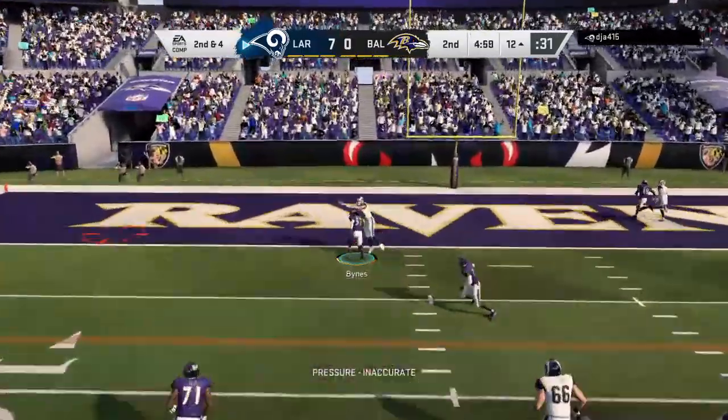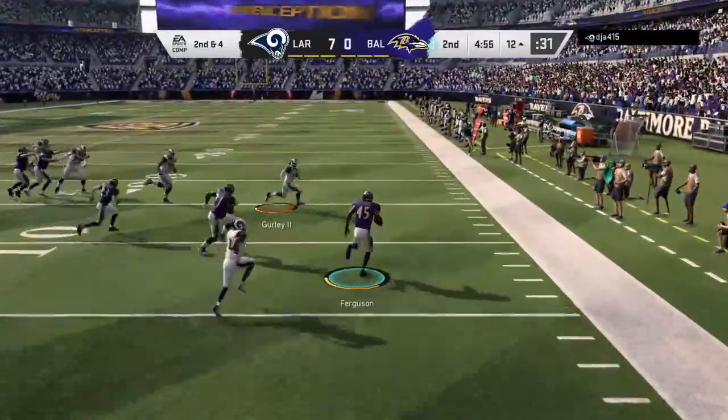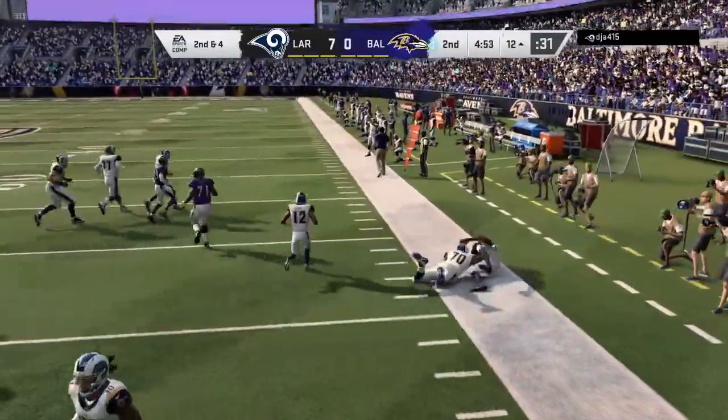To throw again on 2nd down. Goff. And this is going to be intercepted. Snags it for the pick.